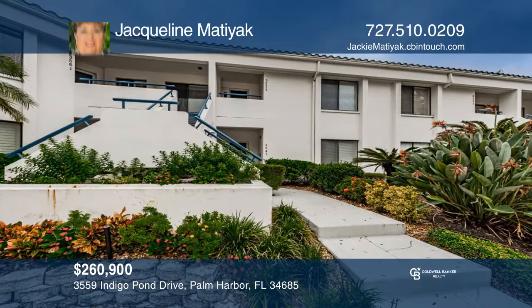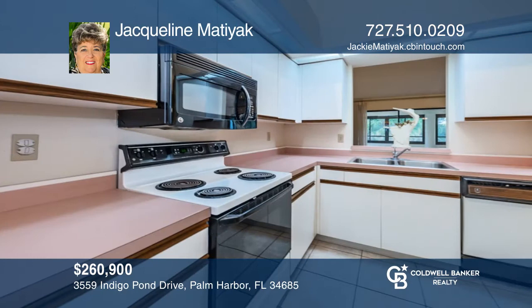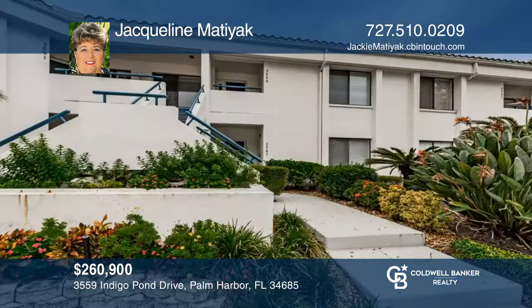Welcome home to this beautiful and spacious condo overlooking the first hole of Landsbrook Golf Course. This 2-bedroom, 2-bath upstairs condo has an open floor plan with soaring vaulted ceilings and lots of natural light. Jackie will provide you with superior customer service as well. Jacqueline Madiak is ready to give you the keys to your dream home. Give her a call today.